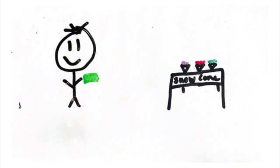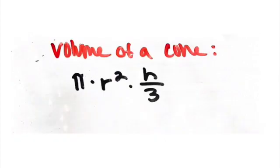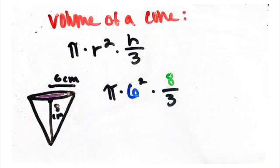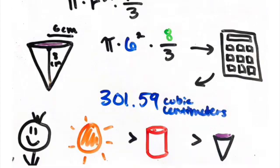Lastly, Michael ends the day with a small snow cone that is filled just up to the brim. Again, he wonders about the volume. He remembers the equation to be pi times r squared times height over 3. So he measures the radius to be 6 centimeters and the height to be 8 centimeters. He plugs it into his calculator and gets 301.59 cubic centimeters, which is smaller than both the sun and the soda.